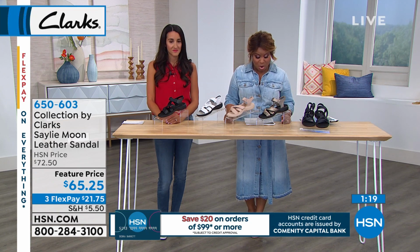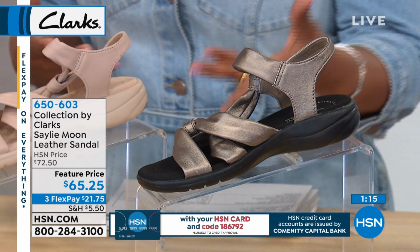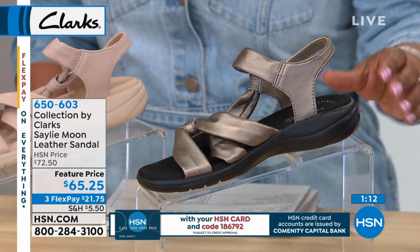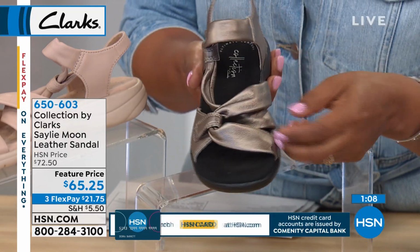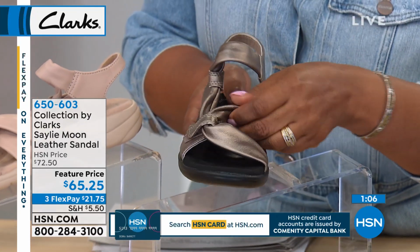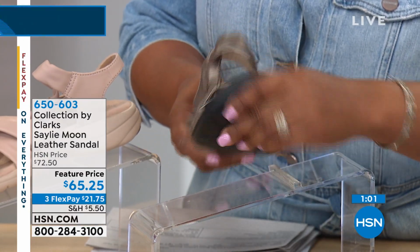It's such a cute shoe. We're calling this one our Sailor Moon, and it's a perfect sandal. Look at how pretty that is. And if you could feel this leather. I love the look of this one. It is the softest leather. It feels like satin, really super soft. It's all padded. It's that tubular leather. Oh my gosh, comfort, softness.